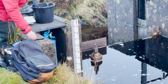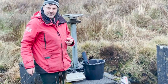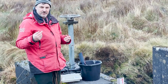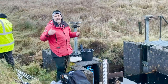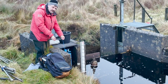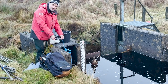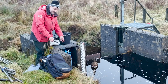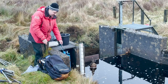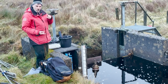Now, a crucial complication of this is that the device is fully submerged and it measures the pressure, but that pressure also includes atmospheric pressure, in other words, the air pressure, and of course that varies. So what we also have is a second device that measures the atmospheric pressure. With the measurement of the atmospheric pressure, we can subtract this from the total pressure measurement, and that gives us the stage in the river. In other words, the pressure of the water column alone.